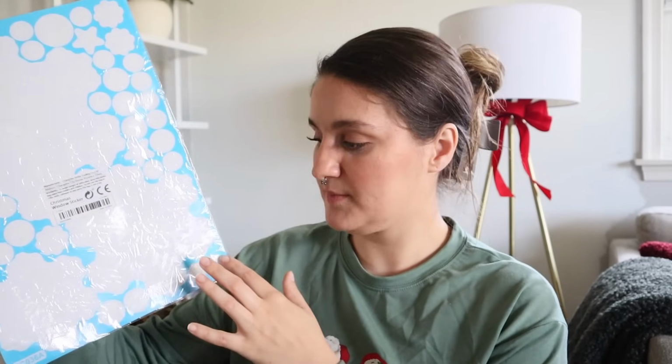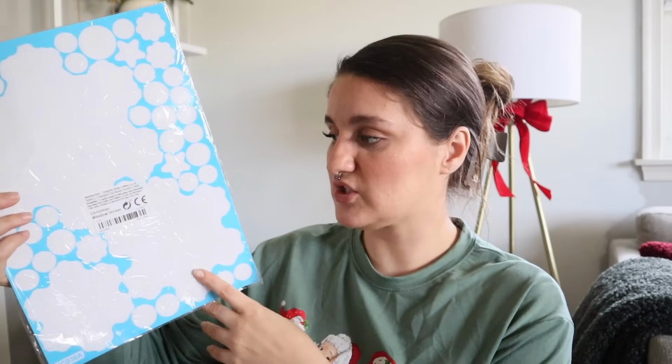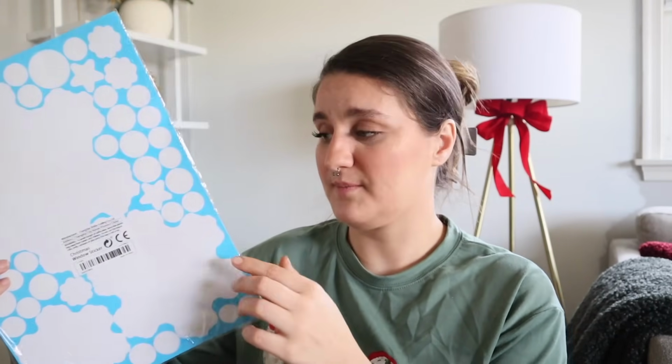Okay, only two more things, I promise. We really are in the home stretch, but this next thing I was super excited about. It's this really big pack of window clings that are all in snowflake and star shapes. I always get these to put on the windows with the girls, and typically from like the Dollar Tree or the Target Dollar Spot, but lately the Dollar Tree is not a dollar and the Dollar Spot is also not a dollar. They have been like $3 for a small sheet at the Dollar Spot, so I just decided to go ahead and pick up these.